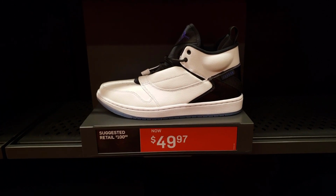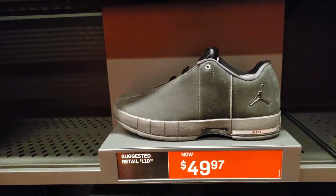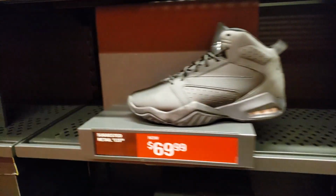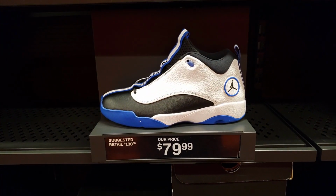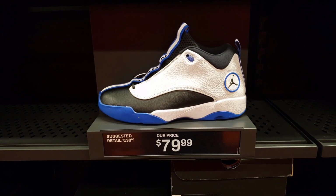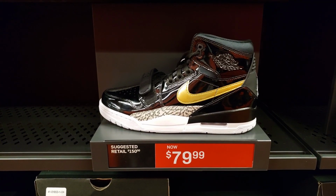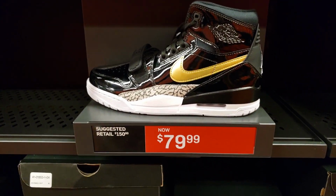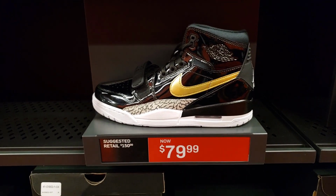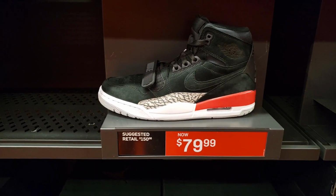But yeah, let's go with the Jordans. There's the Fadeaway right there. They got the Hydro 6. They got the TE, Jordan TE2 low, Liftoff. The Jumpman Pro Click, 312 low, 312 high, or that patent black or something. More 312s, still going 312s.